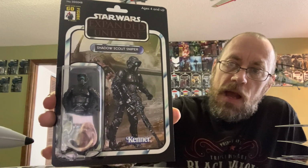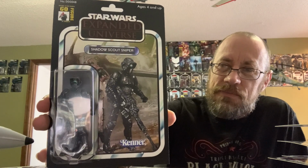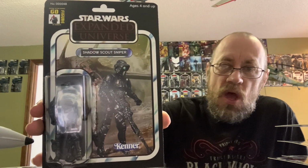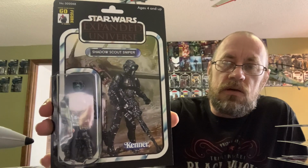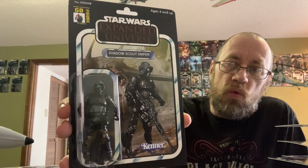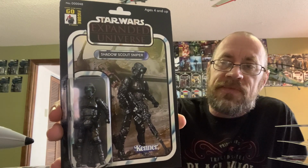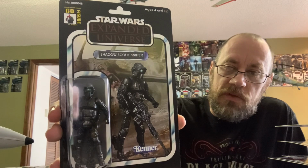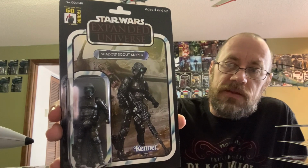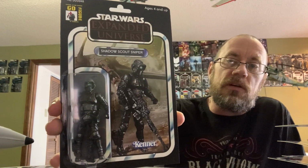I used a BBI Barrett sniper rifle. So it doesn't really have the sci-fi feel to it, but at the time that I was making these, which is probably almost 15 years ago, there wasn't a lot of really nicely sculpted sci-fi weapons like there are now. So I had to use some of the realistic military weapons because there just wasn't anything else. But there you go. That's the Shadow Scout Sniper.